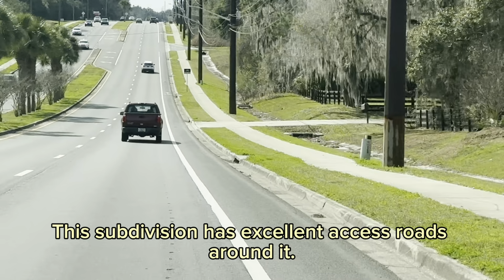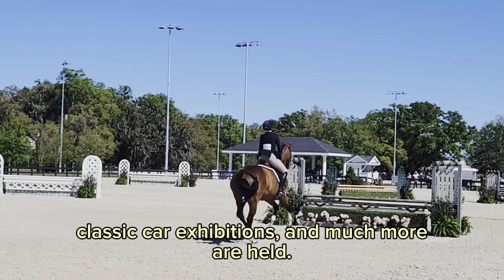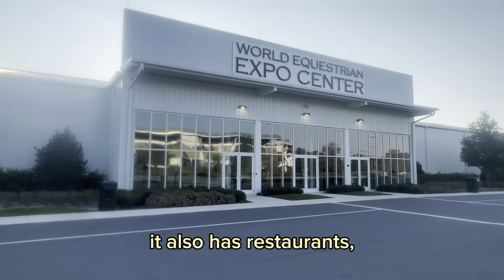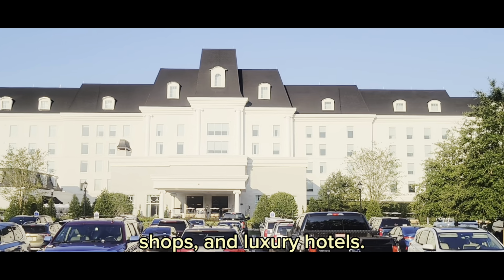This subdivision has excellent access roads around it. Also, the World Equestrian Center is 10 minutes away. This is the largest venue for equestrian events in the country, where in addition, dog competitions, conventions, trade shows, classic car exhibitions, and much more are held. The majority of the events are free to the public. It also has restaurants, shops, and luxury hotels.